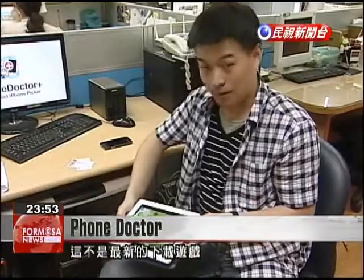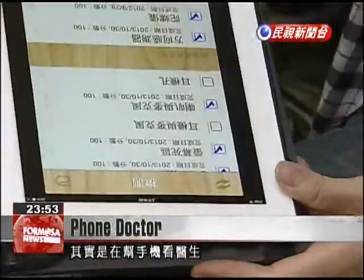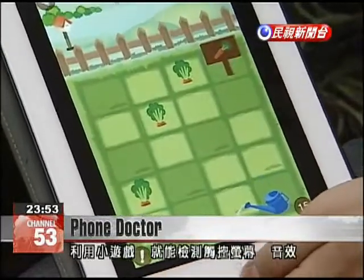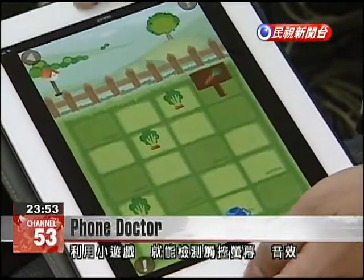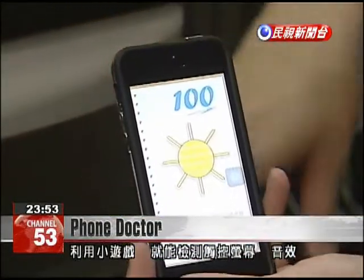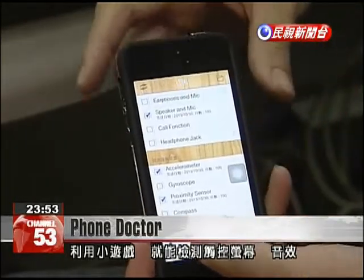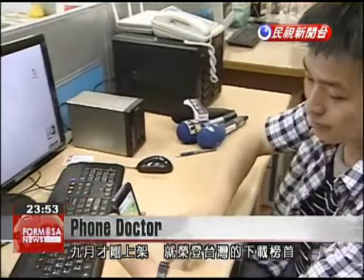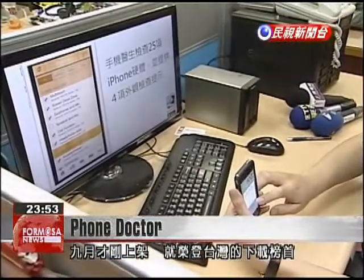This is not a computer game, but in fact is a sort of diagnostic device for your cell phone or tablet. It uses a simple game interface to entice testing device functions, such as the touch screen, sound, and sensors. After becoming available in September, it has already topped Taiwan's list of top downloads. We launched the official version about a month ago in Taiwan, and about 10,000 people have downloaded it.